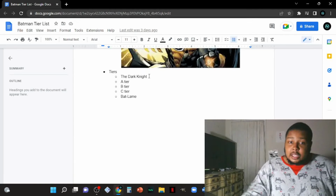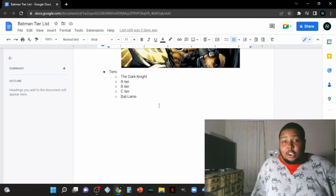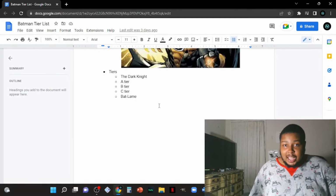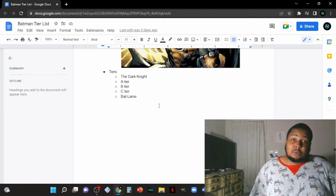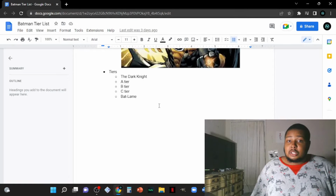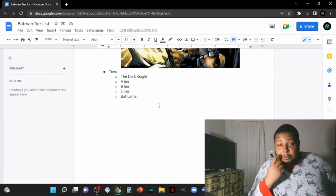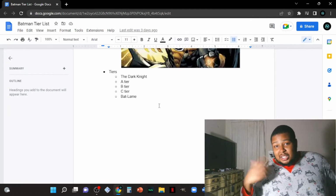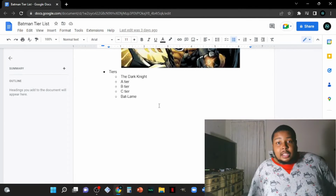In our top tier, we have the Dark Knight, which means a really awesome, really fantastic look, a really good looking suit. In A tier, it's not quite Dark Knight tier, but it's still really, really good and really, really cool. B tier is our middle of the road, not great, but not horrible. C tier is almost at the bottom.